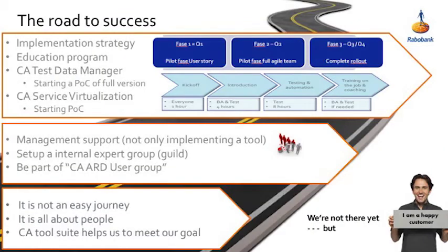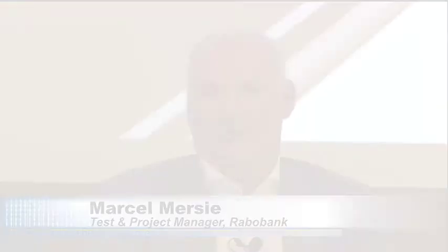Further on, we're still looking for the complete set of Test Data Manager. And as you heard, CA Service Virtualization, I think it will also be an opportunity for us. But the good thing about those tools is that it doesn't matter where you start. You can start anywhere. If you start at Data Manager, it's good. We're using it the opposite way. It doesn't matter, because they're all building blocks and they all fit together. So I think for us, it's a very nice thing to do, building it up slowly.